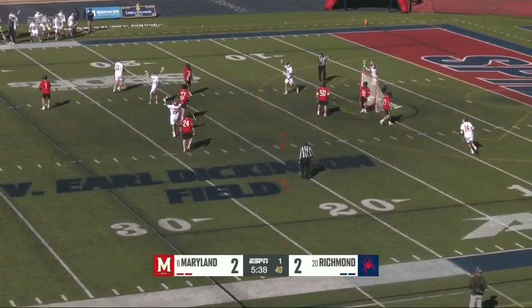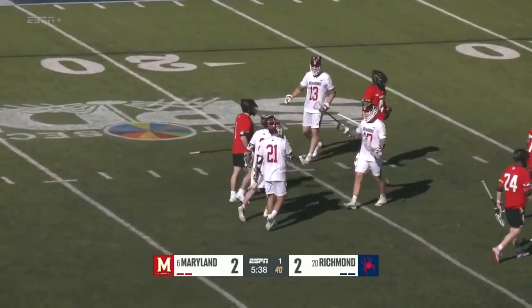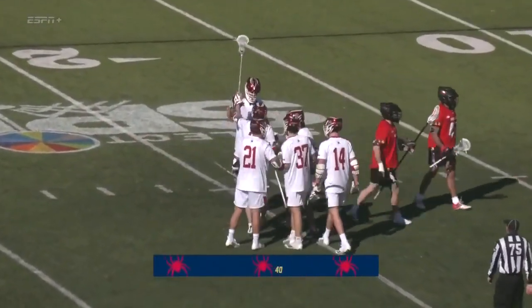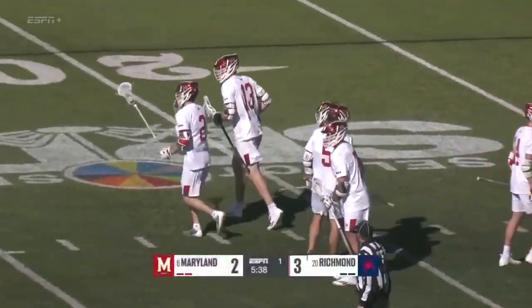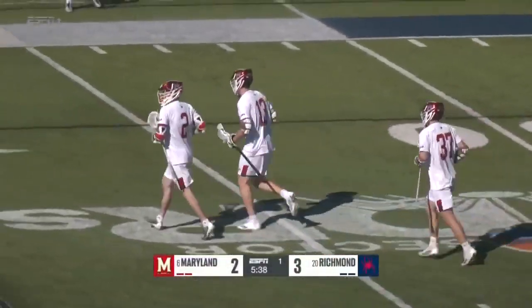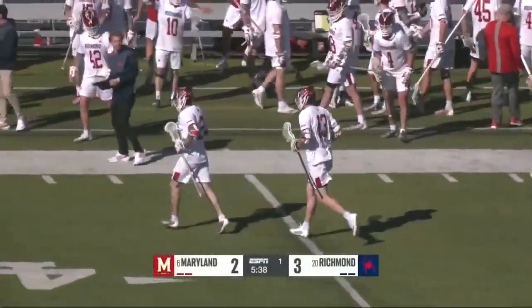Here's a shot and a goal for Richmond. They go back in front. They're at 3-2 now. The Spiders take the advantage as they find a way to score here with 5:38 left in the first. And again, Maryland is trying to get some new guys acclimated into the defensive end.